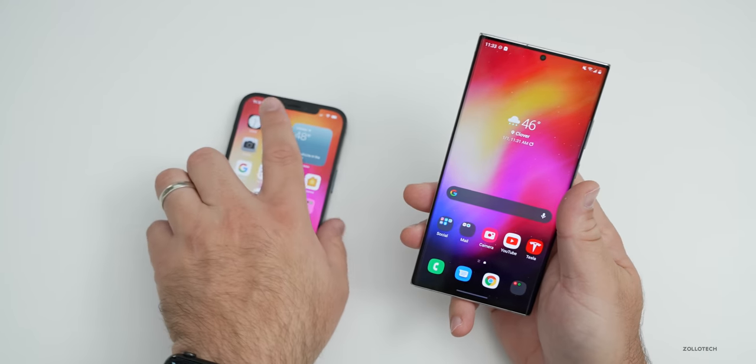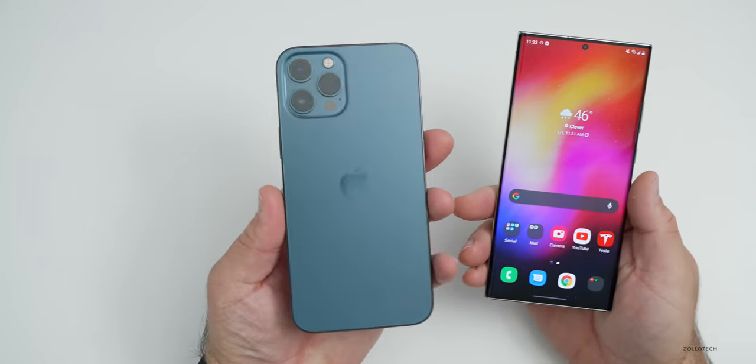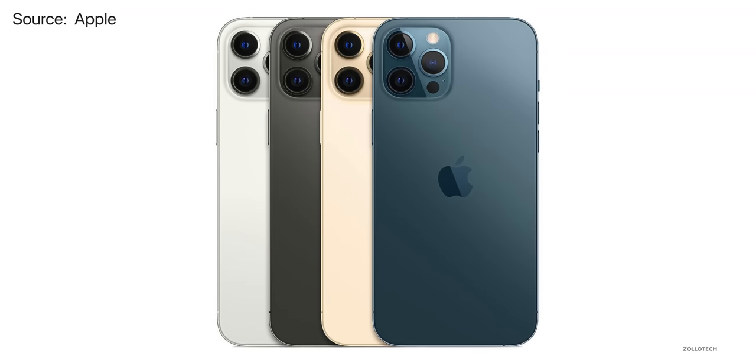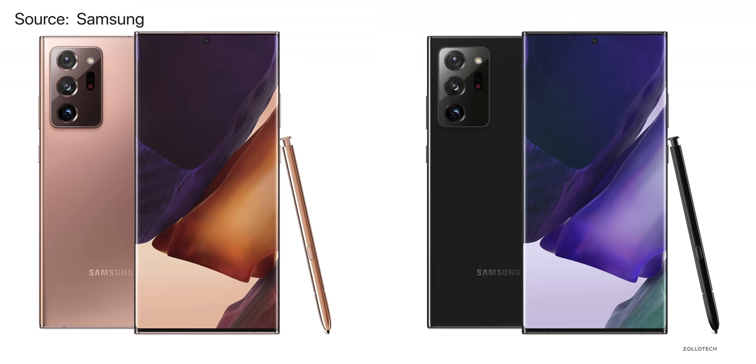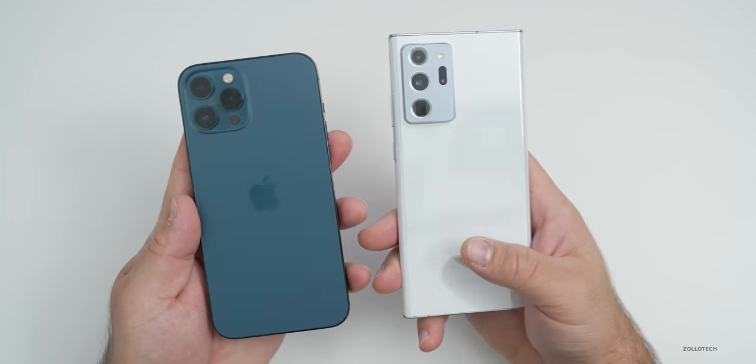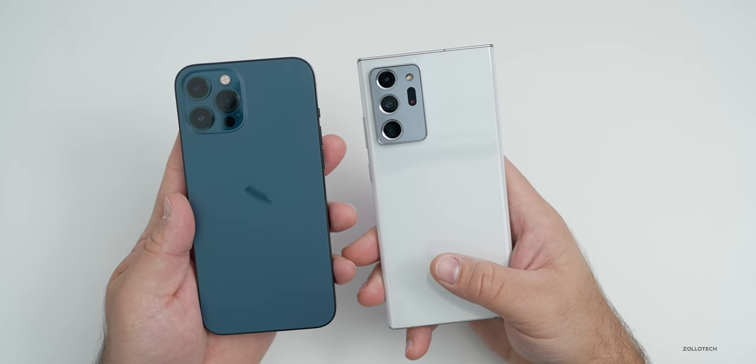Now, we do have some color options as well, of course, with the iPhone. This is the new Pacific Blue color, but we also have silver, gold, and then graphite, which is basically space gray that we had before. With the Note 20 Ultra, there's a new Mystic Bronze color that's sort of a matte color similar to the iPhone, and then this is Mystic White, and there's also Mystic Black, so you have those variants as well.